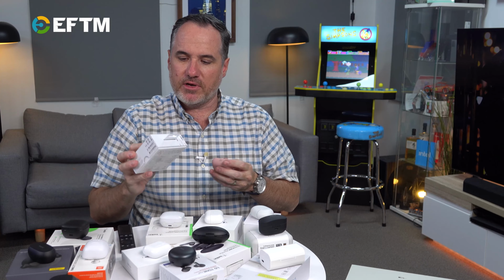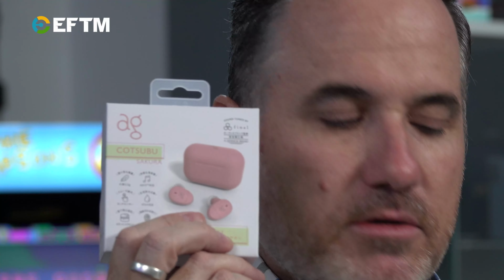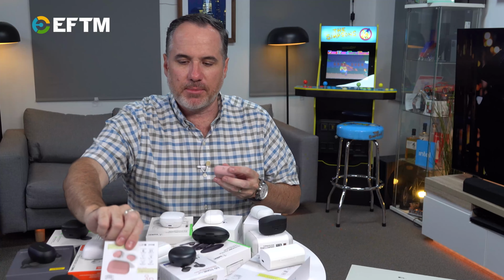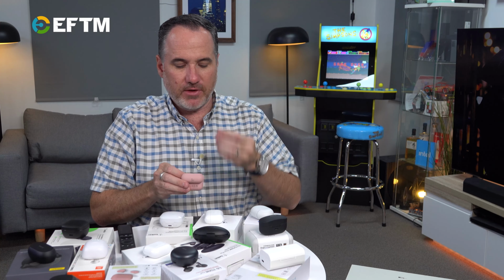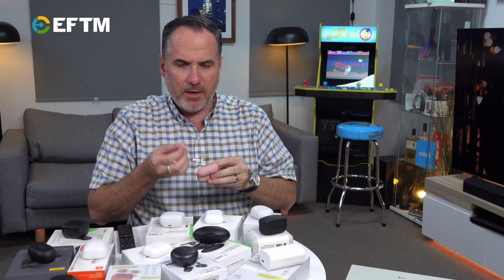Now, there's another set of AG here. Now, these ones I've only just received. Look at those. These are the COTSUBU. AG COTSUBU. I think they're a Japanese brand. A lot of Japanese symbols on there, so I am assuming that. Sorry if that is a poor assumption. Now, they're pink, but they're tiny. My goodness me. Actually, the pink's not bad. Look at that. You can barely see it there. Well, let's pair them. Power on.